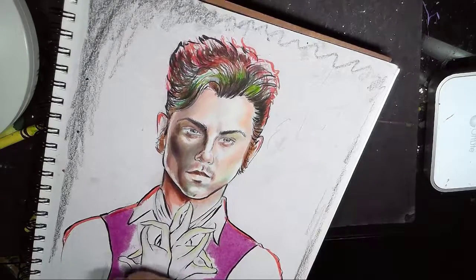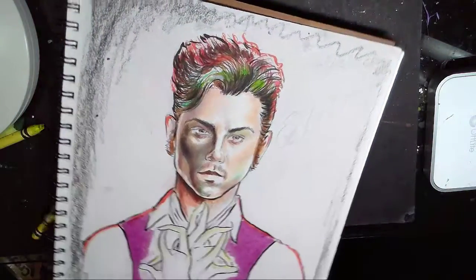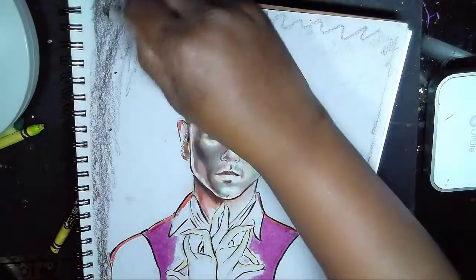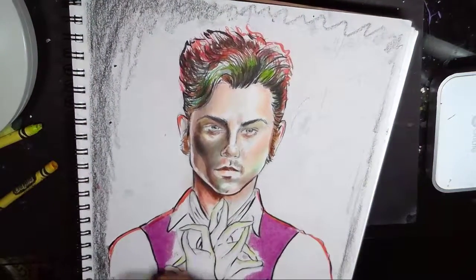One thing that's really good to do is to melt the color first onto, well, not melt the color, but warm up the paper. And that helps the crayon to glide across as well.